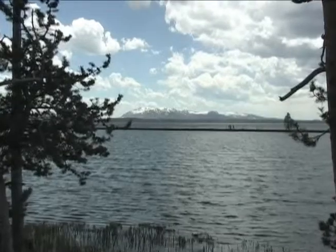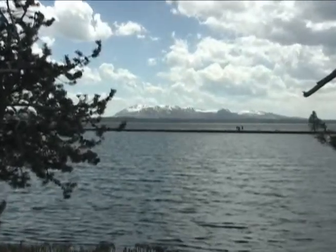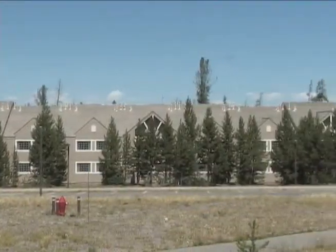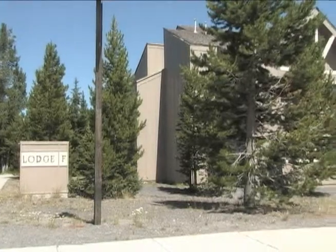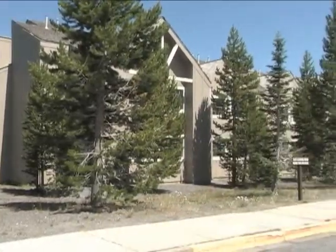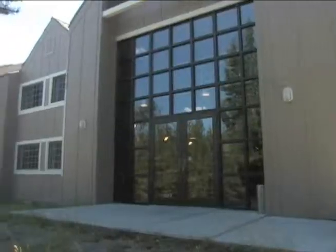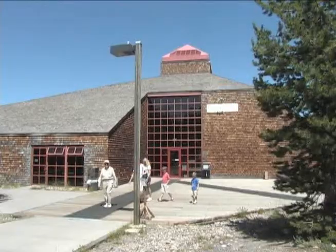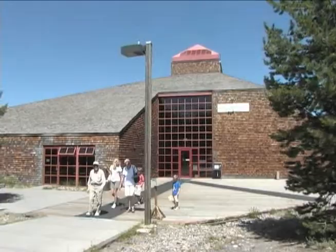Grant Village, Lake Lodge and Cabins, and Lake Yellowstone Hotel and Cabins. Grant Village is the newest location and is situated on the west thumb of the lake, just 19 miles from Old Faithful. The lodging is in 6 two-story units, each with 50 rooms. All have private baths. Nearby, there are also 2 restaurants, one full service, the other offers pizza and pasta.